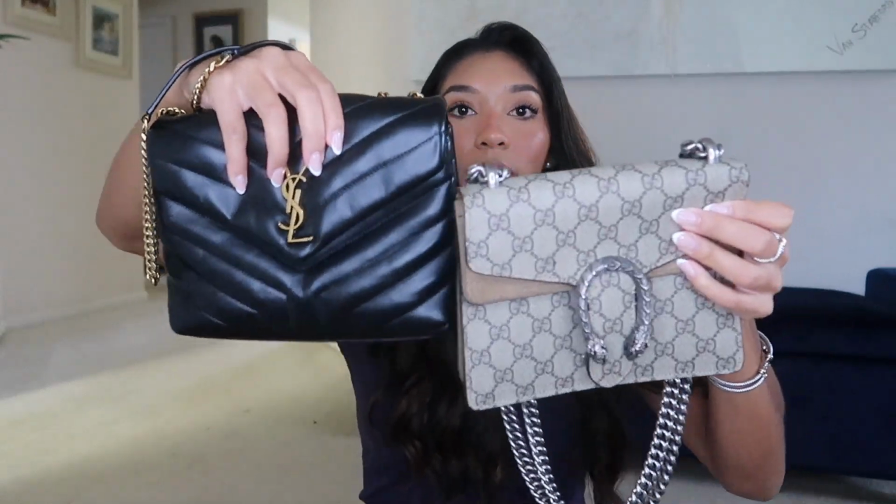But this is what it looks like, and then inside it just has this button closure, and it is nice that we have 2 compartments and then this little zippered pouch as well where you can put smaller items. This one, for being a small bag, it does fit a lot. It fits way more than the Dionysus, and they are comparable in size, but this one is wider with more compartments. I will say if you are looking for a nice going out bag, this is a perfect option. You just have to keep in mind that it is kind of a more fragile piece.